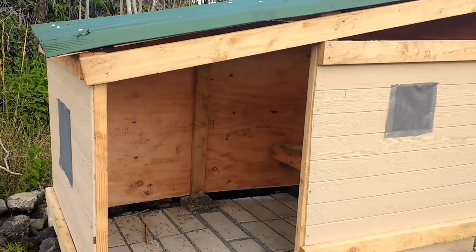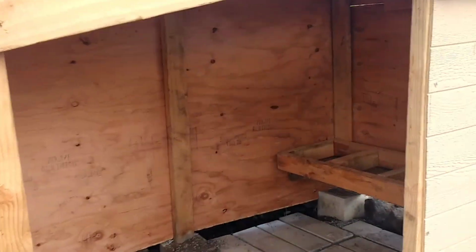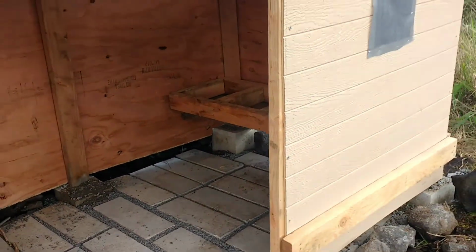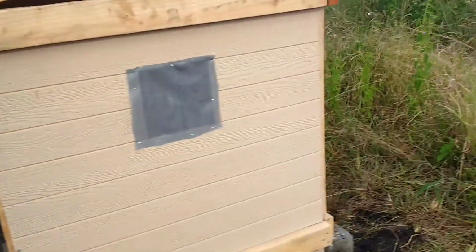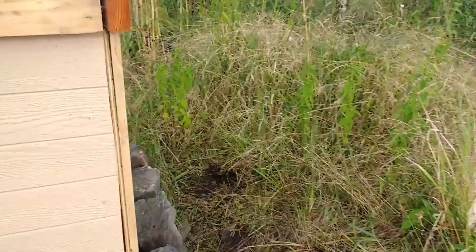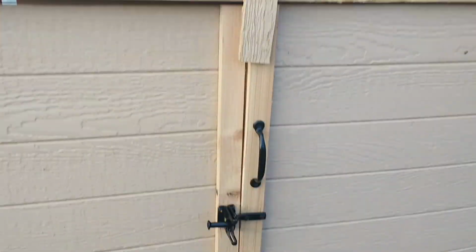It's sturdy, and it has a nesting platform there. It's a little high. I haven't put a ramp in for it yet, but I will. We have wood for that. But I'm happy with the way the doors and all of this access came out.